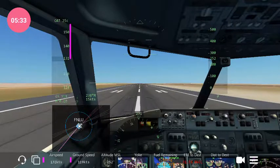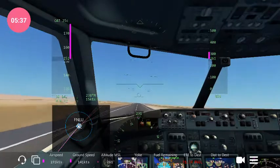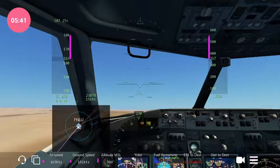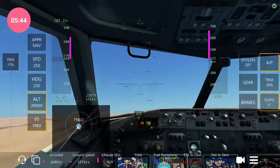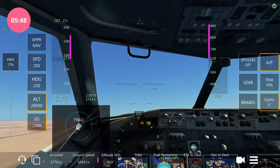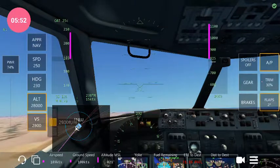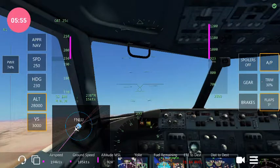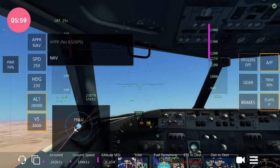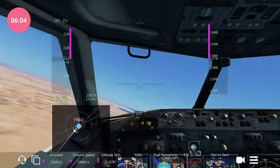V1. Rotate. V2. Positive rate. Gear up. Flaps 2 degrees. Flaps 1 degree. Flaps up.